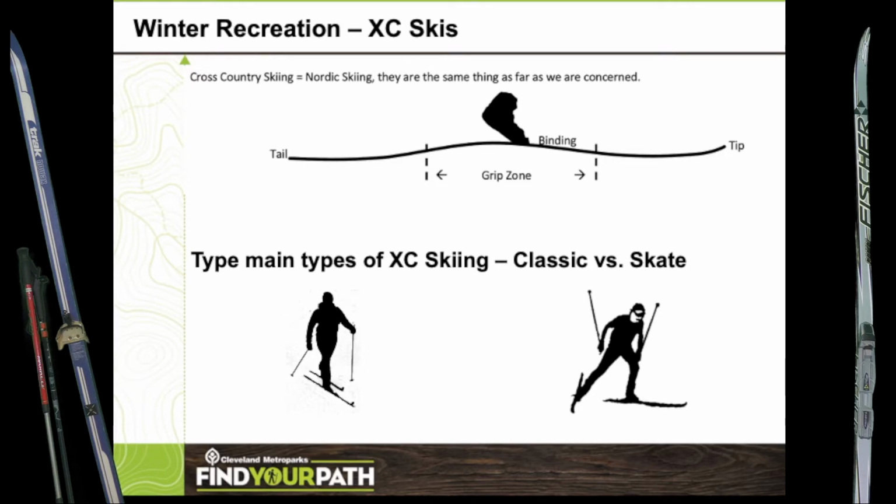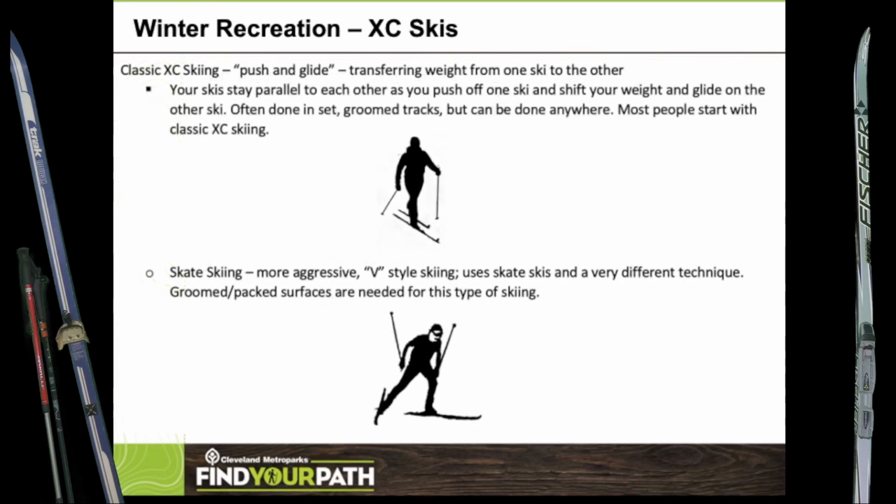You're going to be able to... it's a skate motion, right? So it's just like ice skating. You're pushing off your big toe side and really gliding out in that V pattern, okay? So that's kind of explaining how you do this.